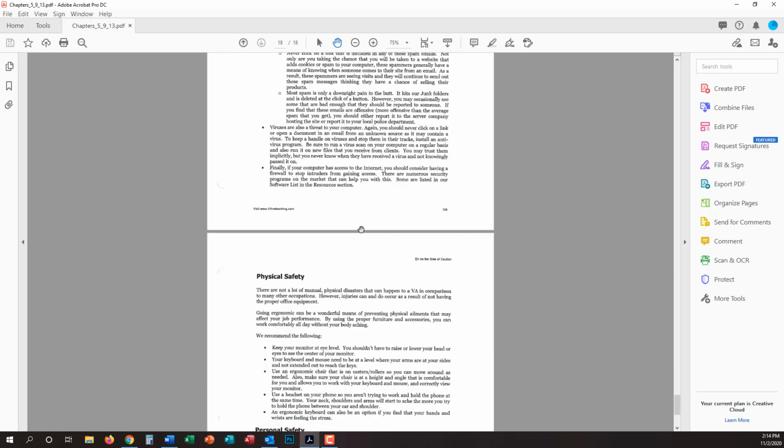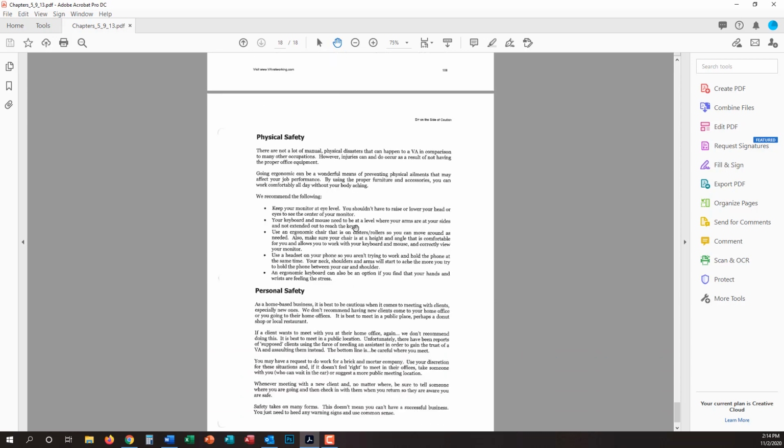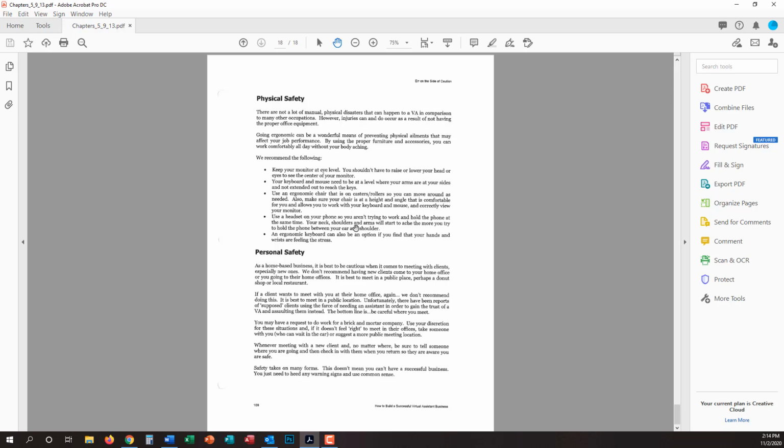The last couple of pages talk about physical safety and personal safety. So I would never let a client come into your personal home, even if they're local. If a local client wants to meet you, you can go meet them somewhere in a public location. Please do not put your personal home address on your business website or any of your correspondence. My suggestion would be to get a PO box. That's to keep you and your family safe, and just so people do not randomly show up at your house. That's both personal and physical safety.